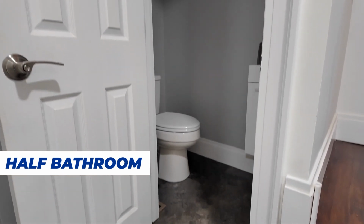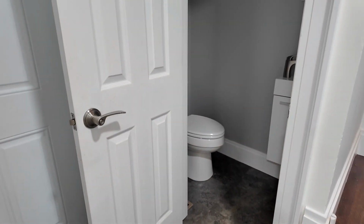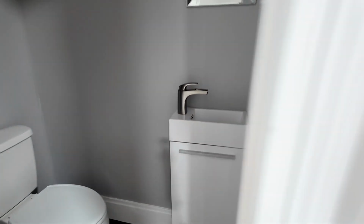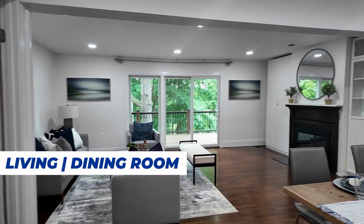Bam, you've got it. This is right as you walk in the front door here. That's to the left there. We've seen a lot of these little mini sinks lately. Is this a trend? I don't know. But we've seen a lot of these little mini sinks. Nevertheless, pretty cool. And then we're here into the living room, right?